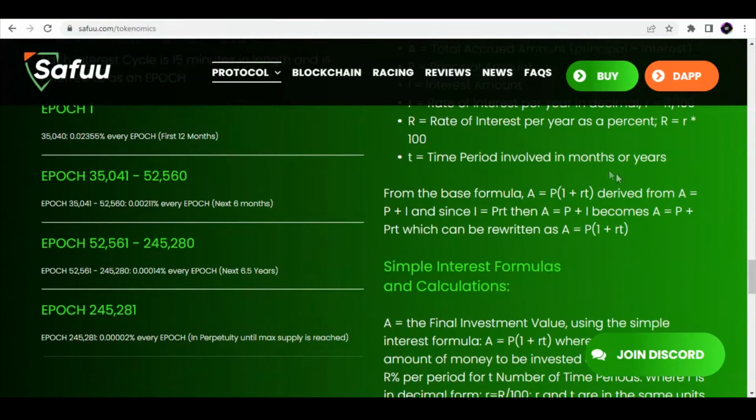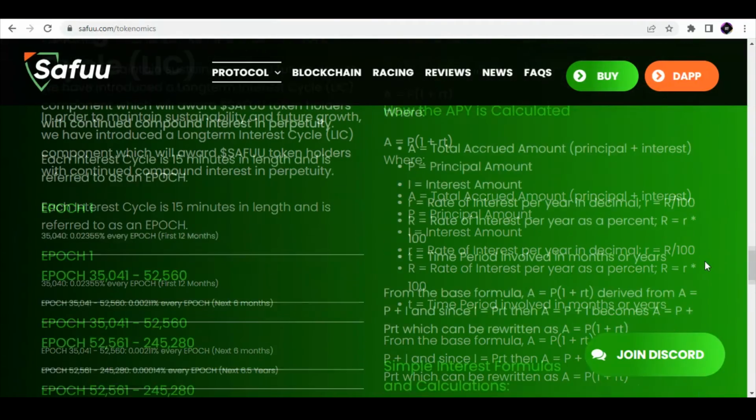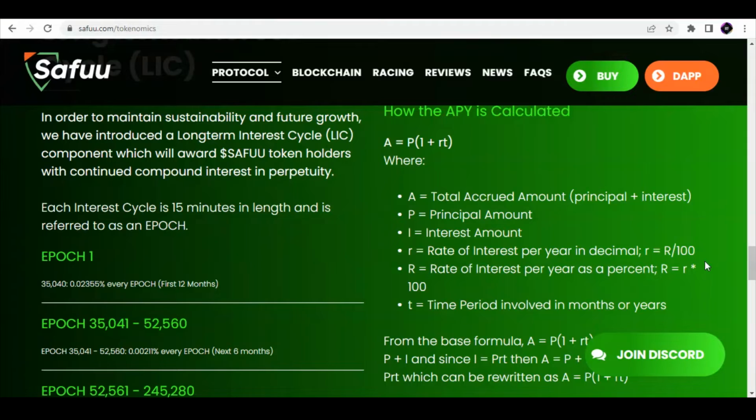And there's more information on the website if you want to come here and check it out. You can read that stuff for yourself. Now, one of the major pieces of news that I alluded to earlier is the development of the Safuu X blockchain. And that blockchain is going to have a native token, which is the Safuu X token. And this is extremely important. So let me give you some information about that.